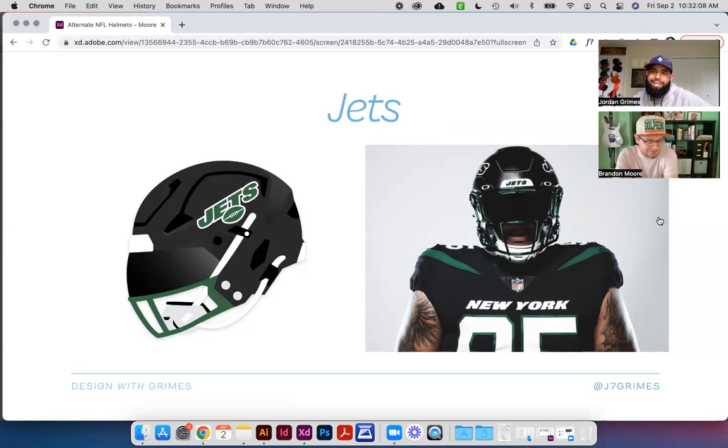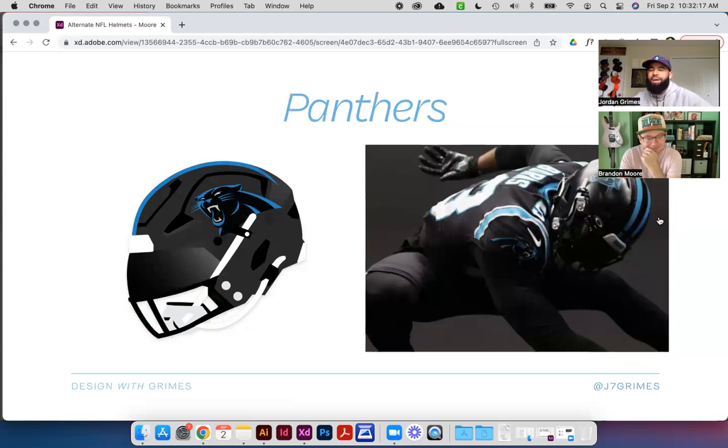I don't want to bash it too hard, but I'll just say it's not my favorite. Yeah, I agree with you there. Not my favorite. Could have done more or not done anything at all. But anyway, we were talking about the Panthers earlier, and they also went with a black helmet.